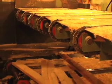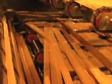And used to be 130 people working here. Now I think there's 30, and I was number 72. So this here is our metal detector. It's kind of a lifesaver.